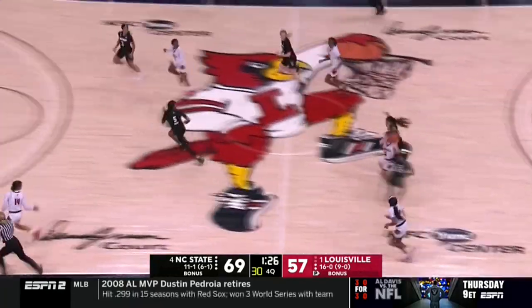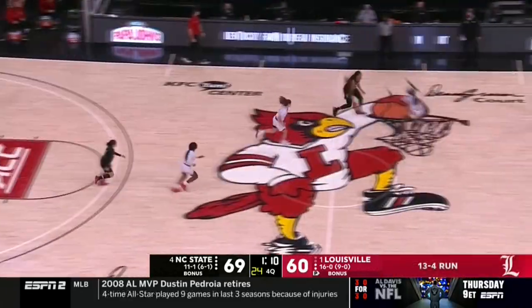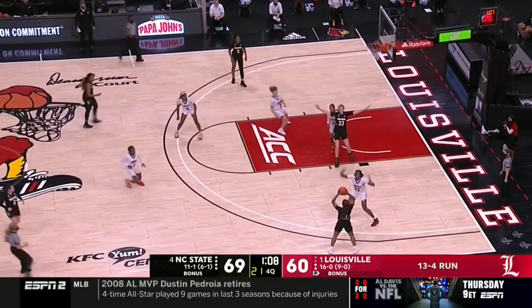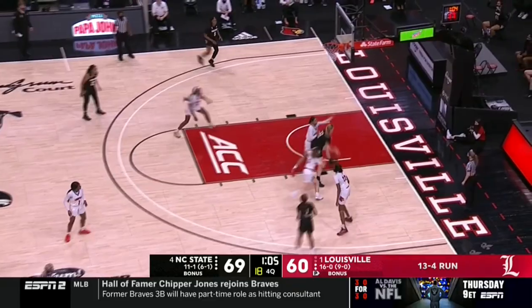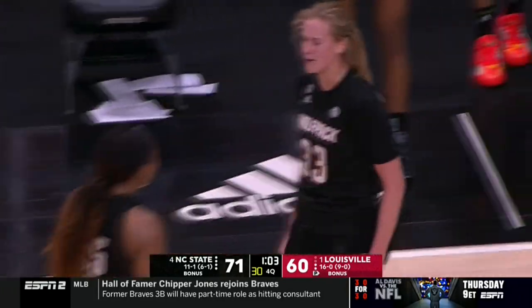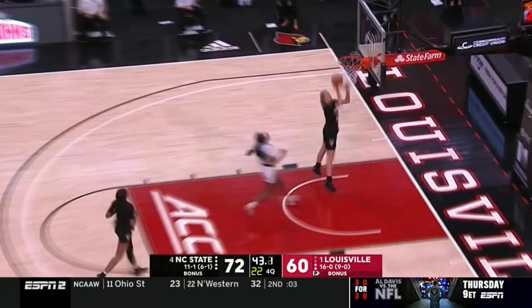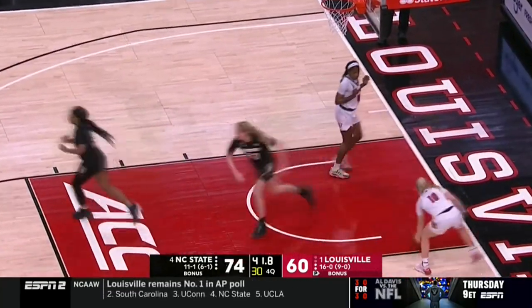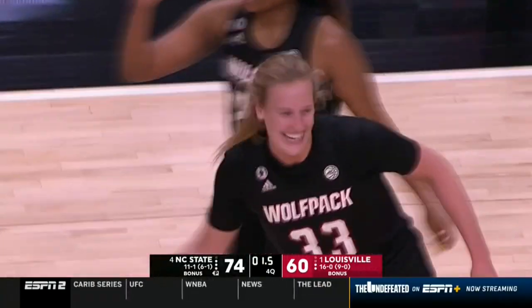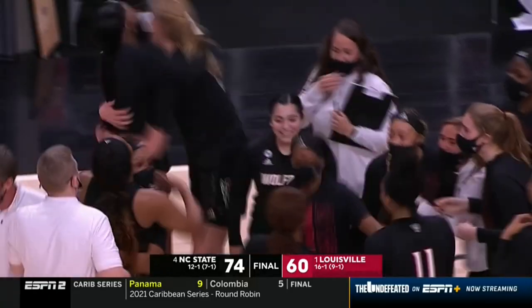Good trap here by Robinson and Smith, and another steal courtesy of Robinson. Smith hits the 3, and it is a single-digit game. 13-4 run that has coincided with her entering. Cunane on the block, puts it in, and the foul. Robinson nearly comes up with another steal, but Jones able to whip it ahead. Cunane waits and finishes, and NC State has taken down number 1 again. See the final.